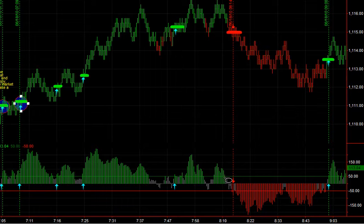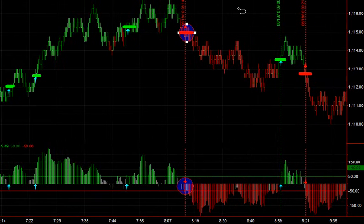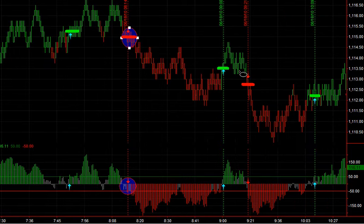Right here we get a turning point, and you could see there's a small window right there. Very little movement against you on these turning points most of the time. 4 or 5 tick stops should be plenty. A lot of times the trade doesn't come back.